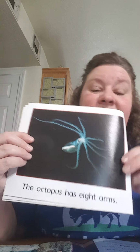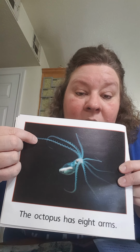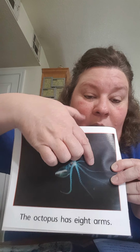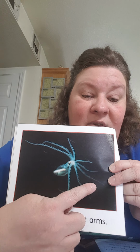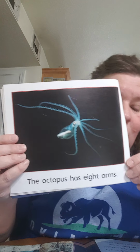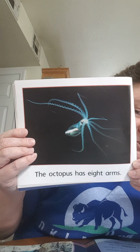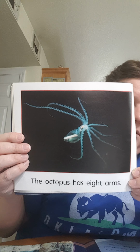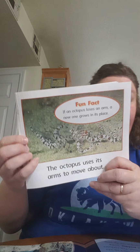And it has 8 legs. So let's count them. 1, 2, 3, 4, 5, 6, 7, 8 legs. Could you imagine if an octopus needed shoes? You'd have to buy 8 shoes. Thank goodness that's not necessary.